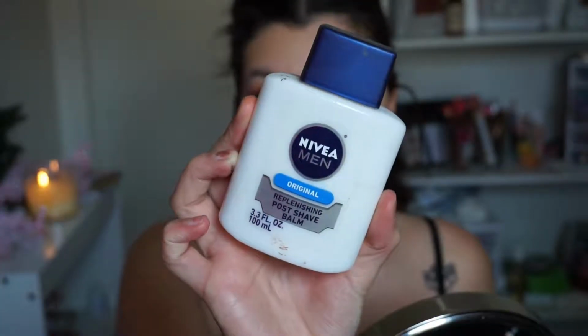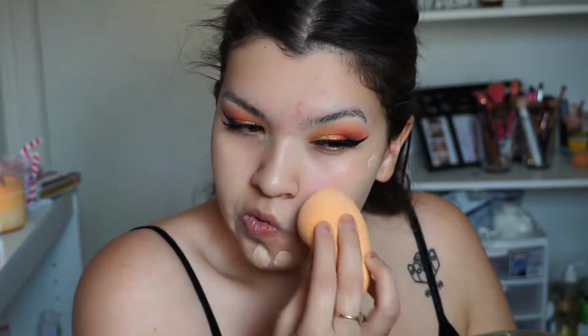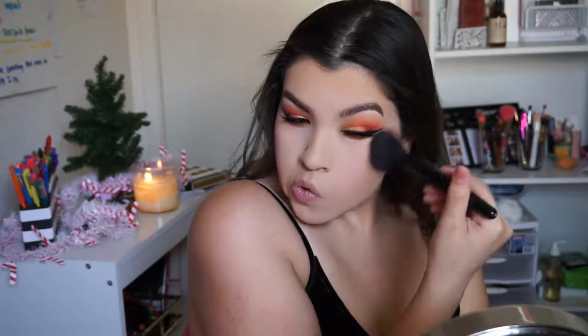onto the face. So the face, I'm just gonna use the Nivea Post Shave Balm. And then mixing two foundations, I like the Fenty Beauty Foundation and the Revlon Color Stay. And then I'm just going to go ahead and blend these on using my Real Techniques sponge. And then you guys couldn't see before my camera died, but I did highlight and contour with the Hard Candy Glamoflauge. Did my brows using the Milani something, I can't remember what it's called, but I will link it below.